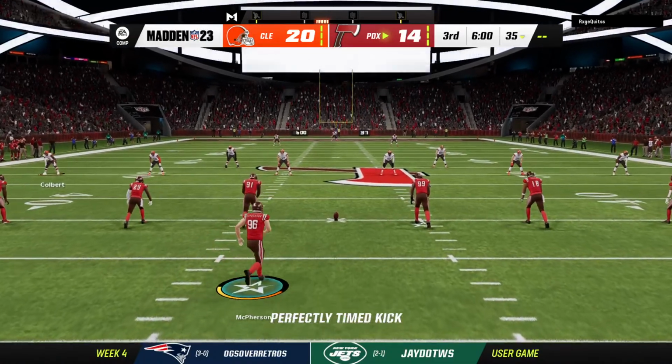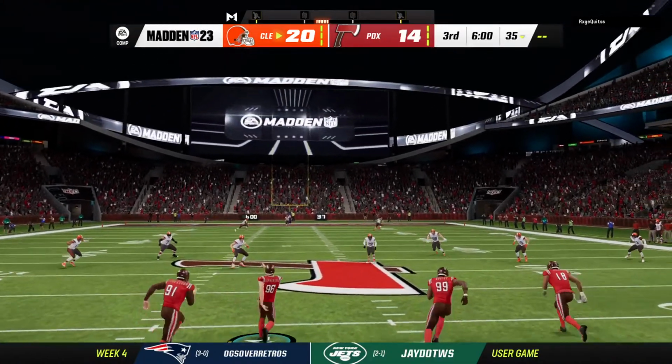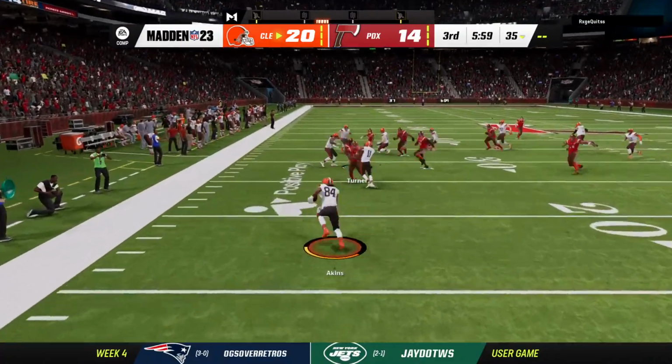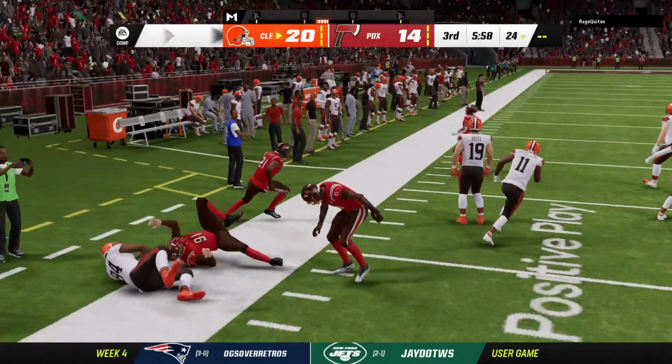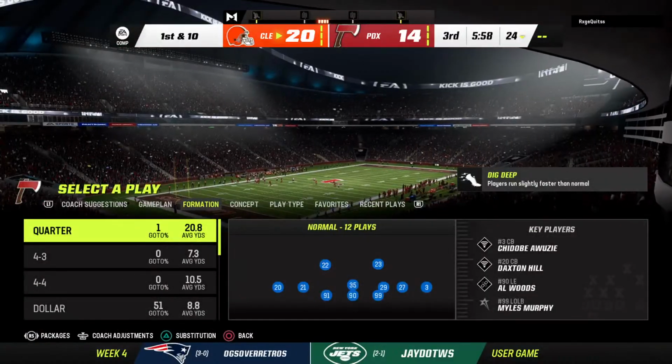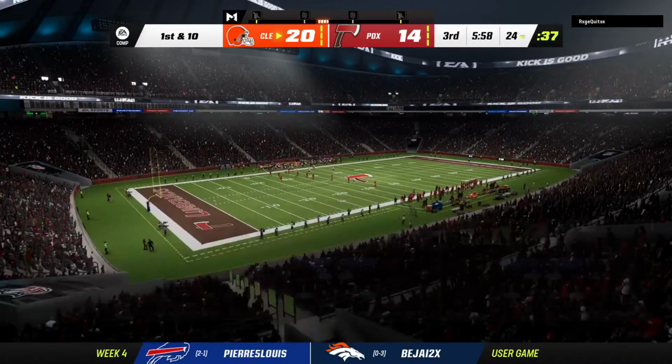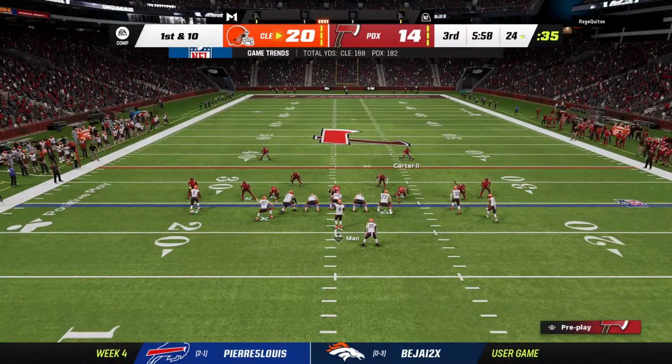The Browns are going to get the second half kickoff, and they've got this lead as well as we are back and underway. Pulls it in at the 13. And he'll be out of bounds here, a yard shy of the 25 at the 24. The Browns drive about to get started.